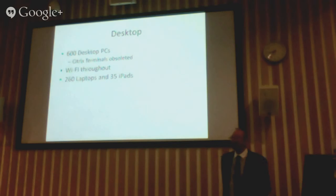So, our desktop. Well, desktop, we've got 600 of them, 600 desktop PCs. We obsoleted all the Citrix terminals. They are in a stack in the storeroom, waiting for them to be scrapped. We have Wi-Fi throughout the organisation, throughout our buildings, everywhere we have Wi-Fi. There are 260 laptops out there, mostly officers doing fire safety work, and 35 iPads. Just guess who's got the iPad. Yeah. Okay.